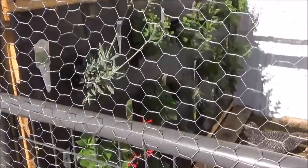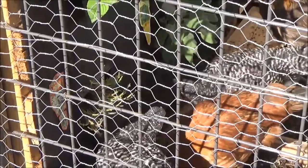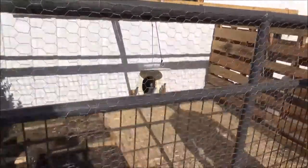And they love the oregano. They're just pecking at it right now. The chickens like sage, mint, lavender, oregano, and a few other herbs. And they're just going to town right now. They're pecking at the grass.